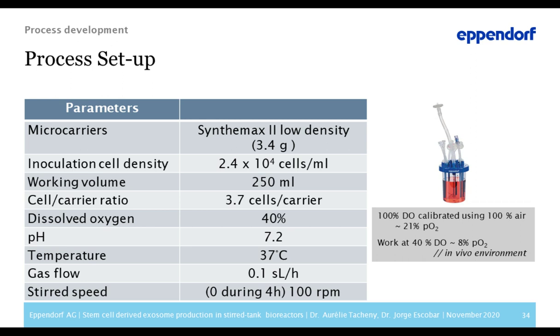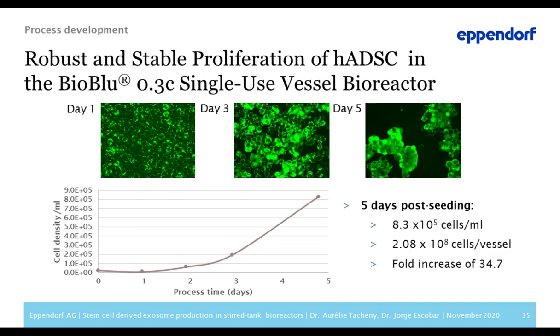You have here the type of carriers and the quantity we have used, the inoculation cell density and the working volumes. Importantly, we have noted here the cell carrier ratio and the dissolved oxygen percentage, which corresponds to an oxygen pressure of 8%, mimicking the in vivo environment. We have also the pH and information about other parameters such as the agitation. We have the agitation for the first 4 hours, and then the agitation was set at 100 RPM during all the process.